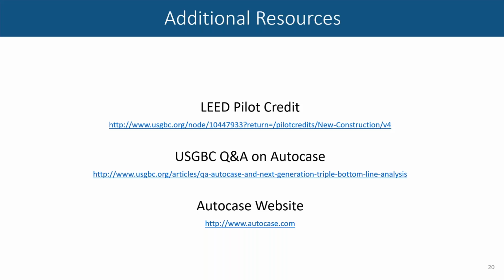It's always going to be cloud-based and readily available. It has another advantage of being able to be updated automatically. So, for instance, as the social cost of carbon changes, the software automatically updates with that kind of information. That's one of the key advantages.